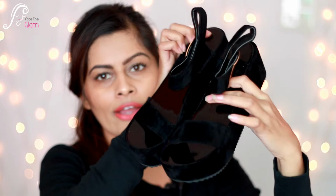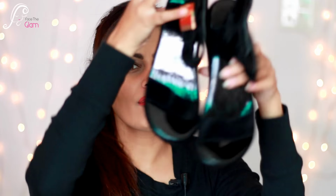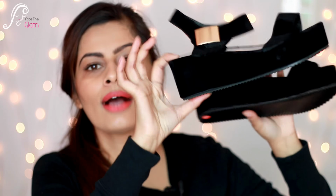Alright, so the next and the last thing in the haul is our sandals. I got these again from Club Factory, and these are platform sandals basically. They were very cheap, plus they are very comfortable as well. I wanted sandals with which I can walk a lot, because we are going on vacation, right? So I wanted something like that. It has heels, I will look tall, but they're very comfortable to walk in as well. I love the metal detailing here as well. They look really chic and nice.